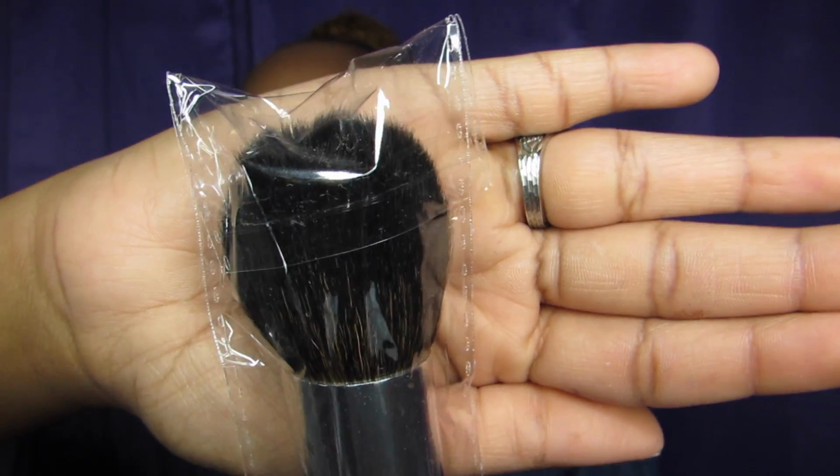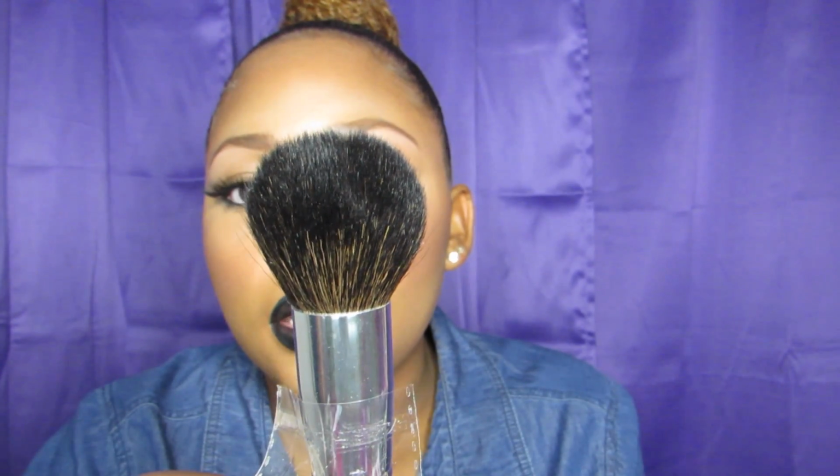Here is another kind of domed brush. It's a little more fluffy though. This might just be a regular powder brush, but it kind of looks like a kabuki style. Let me take this one out of the pack so we can really tell. Yeah, see, when you take it out of the pack, it's kind of kabuki-ish, but it's pretty fluffy. Very pretty brush though. They feel lovely too.